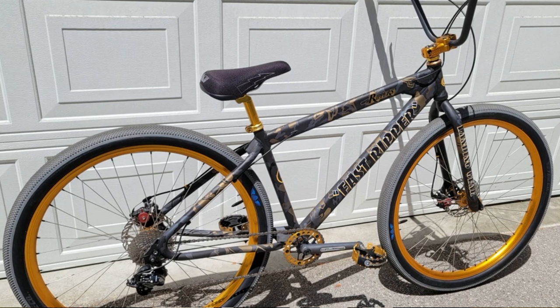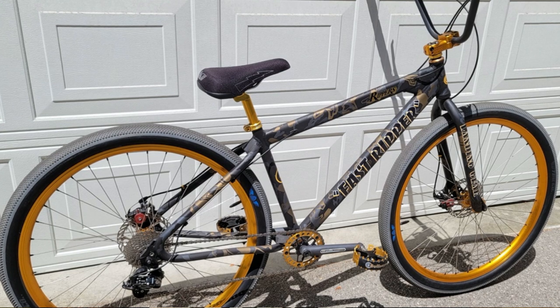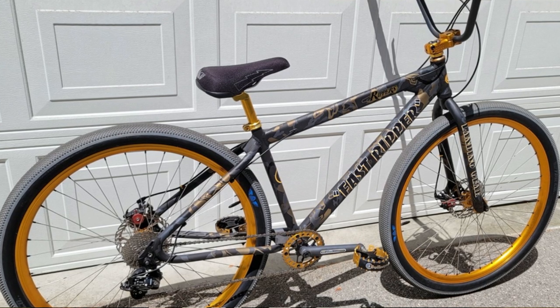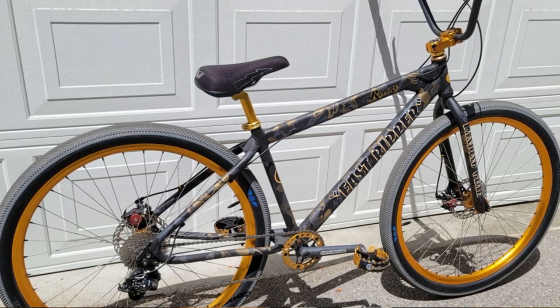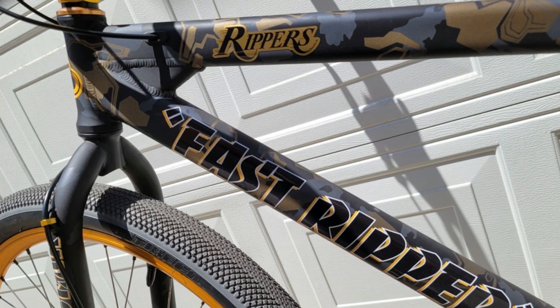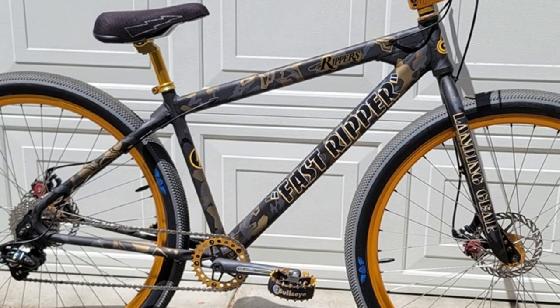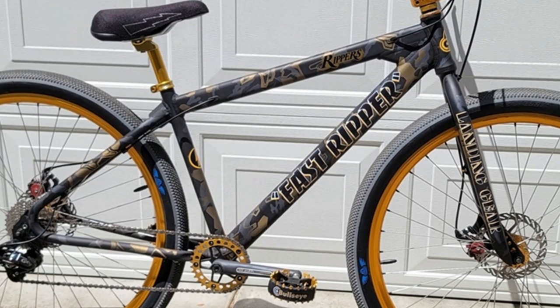One of the very few 29 inch bikes that were featured on Bike of the Day this year, and it has won Bike of the Year, People's Choice Bike of the Year on sugarcane.com. Big shout out to Joe Ruazu and the LA Rippers. Keep doing your thing. So real quick, let's go into the parts list on this bike right here.